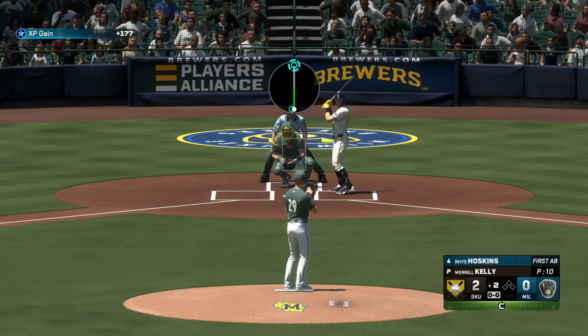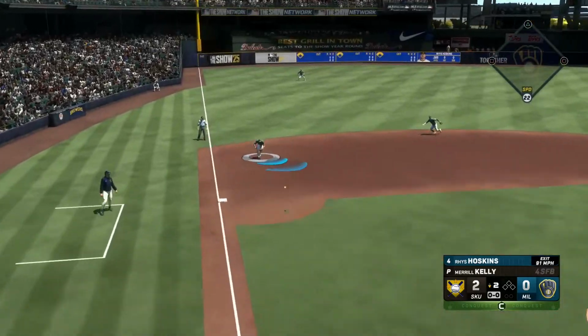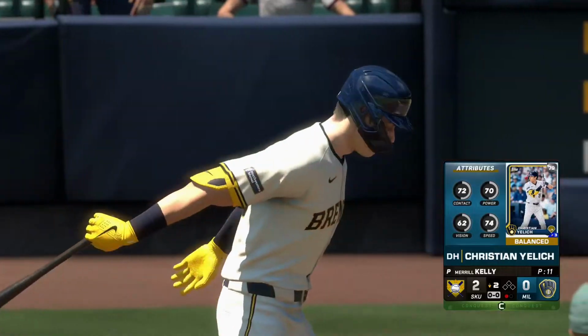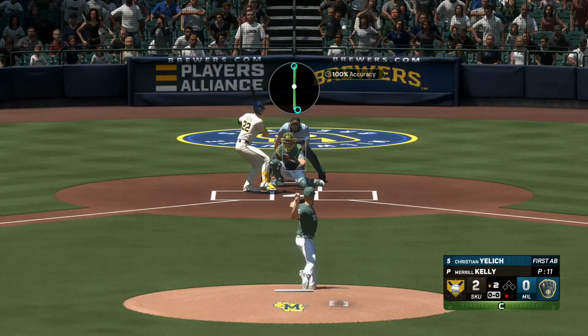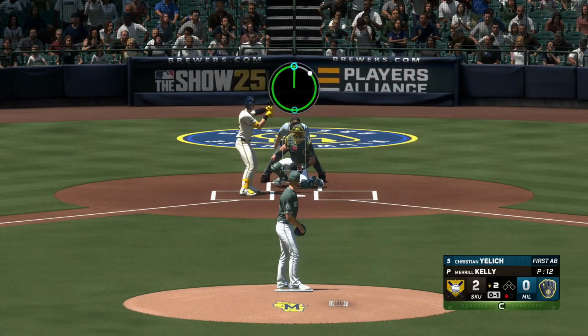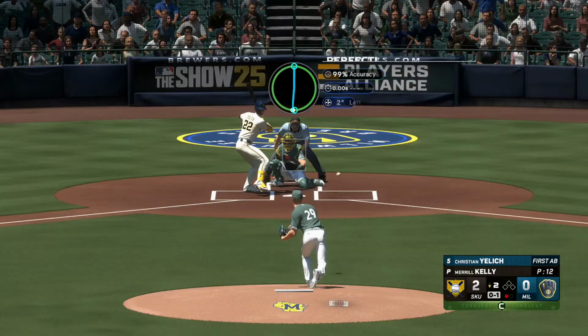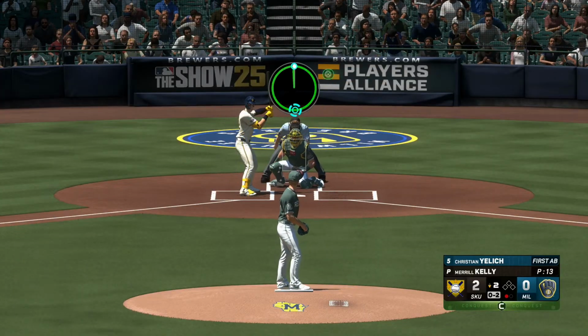Back here in Milwaukee, bottom of the second. And now the first baseman, Rhys Hoskins. Line drive, caught. He put a really good swing on that pitch and hit the ball hard. You know, line drives don't always find a hole, but the more you can hit the ball like that with good exit velo, the better off you're going to be in the long run. And there's a strike. 1 out, bases empty.